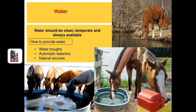You also run the risk of suspended sand particles. So if the water is moving over a sandy bottom, there's going to be some amount of sand that gets suspended in the water, and when the horse drinks that water, it could actually be ingesting sand, which can settle in the horse's gastrointestinal tract and build up over time and perhaps cause sand impaction colic.